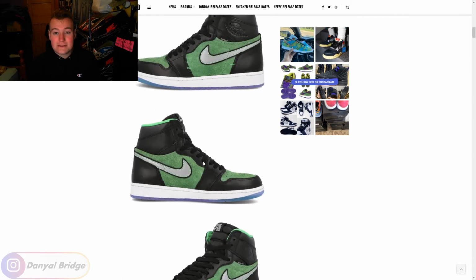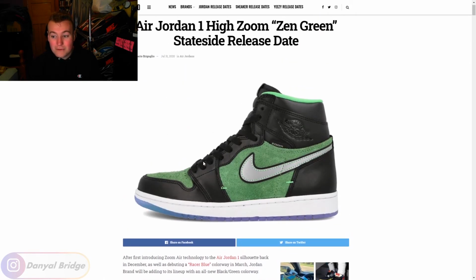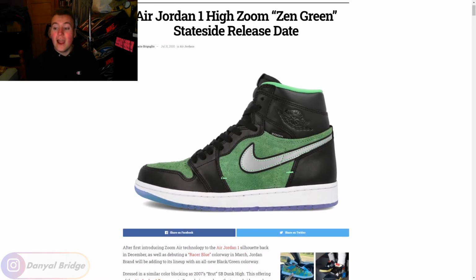I hope you guys in America absolutely love this release, but I want to hear from you guys down in that comment section below. Are you going to pick this up now that this is finally releasing in your country? How do you feel about it? Do you feel the same way as me with those icy blue outsoles? Are you like, Jordan Brand, chill? Is that how you're feeling? I'm feeling that way. I feel like they need to just change those outsoles and this shoe would look 1,000 times better. But let me know if you guys agree in that comment section below.